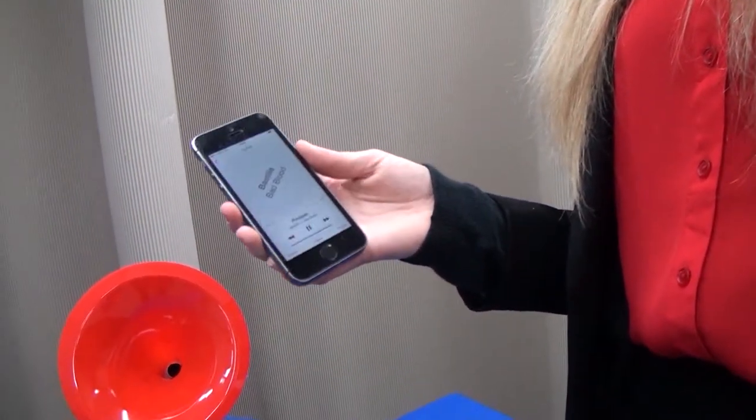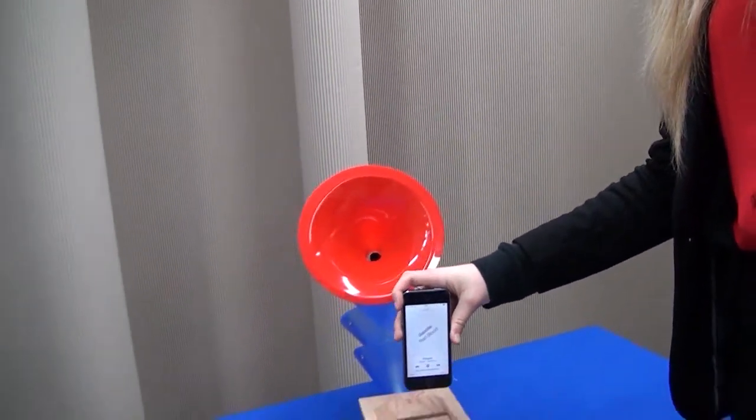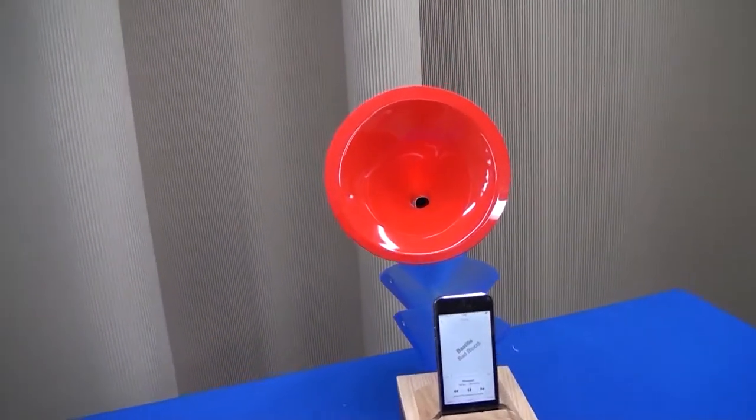One of the products that Year 12s had to design was a passive amplifier. For example, this is without the amplifier. And with. We have another four examples of these passive amplifiers. Let's test them out.